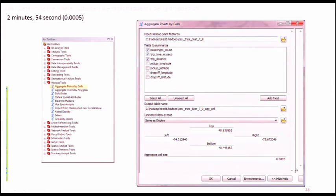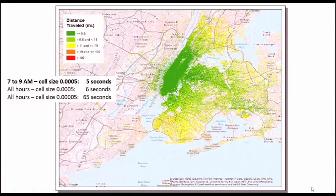what's interesting to note, here we're using the tool aggregate points by cells. In here, we point to the destination between 7 and 9 data set on Hadoop, on HDFS. We want to get passenger count, trip time in seconds, and trip distance. The output table is going to be aggregated by cell. We do all the spatial reference stuff, and we set the aggregated cell size. In this case, it's 0.0005, which is in degrees, about 50 meters, something like that. It doesn't really matter too much.